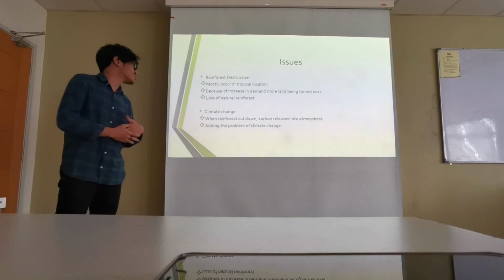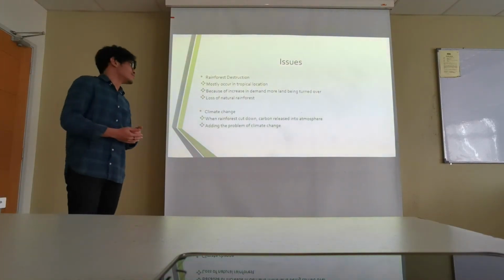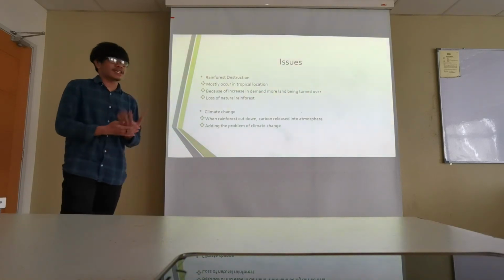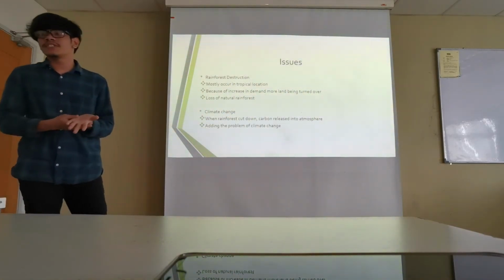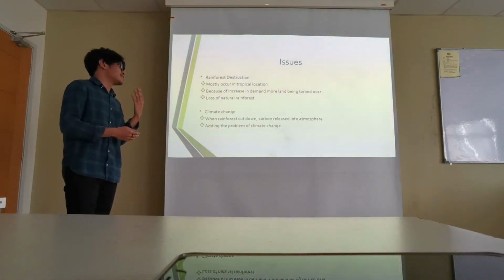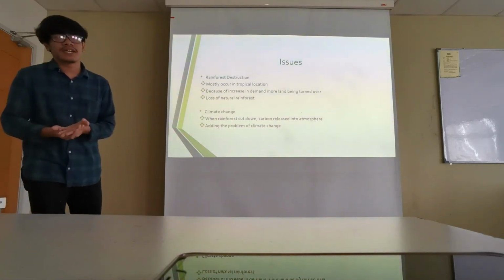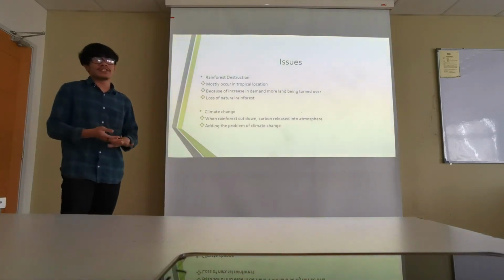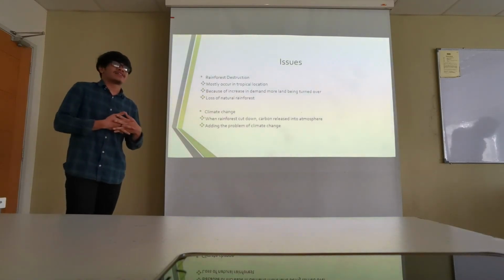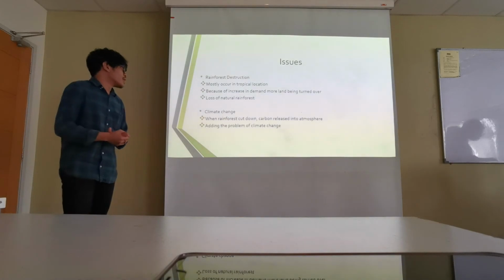The next issue is climate change, which is when the rainforest is cut down, the carbon will be released into the atmosphere, and this will add to the problem of climate change. It will increase the temperature of the earth, and it will also cause harm to human beings.